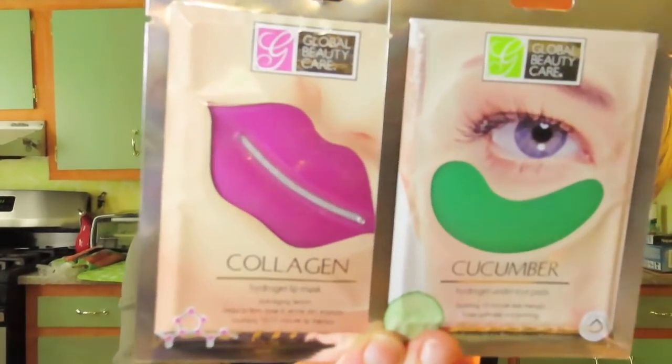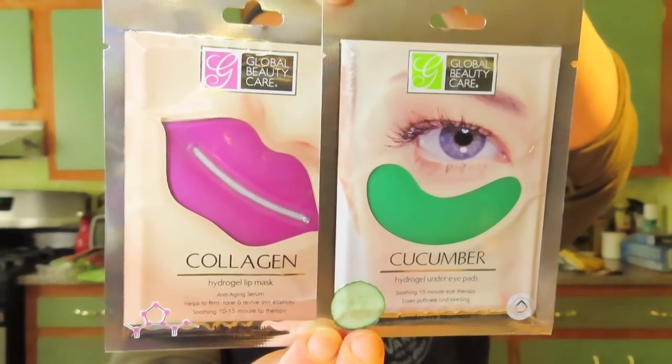All right, so I did find all of the goodies that everybody's been hauling, starting with the Cucumber Hydro Gel Under Eye Pads and the Collagen Hydrogel Lip Mask. I know everybody has hauled these this week, so I was happy to be able to find them. And I bought a couple. I bought one for me, one for my mom, and one for you guys in a future giveaway.